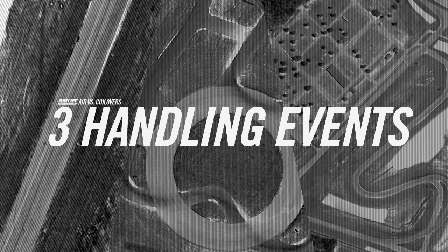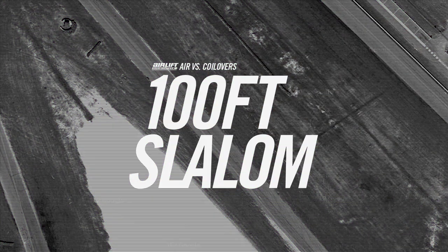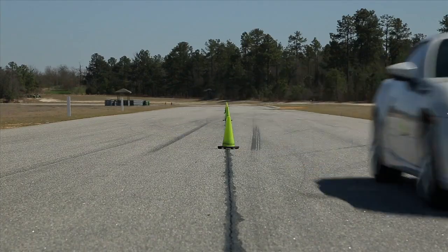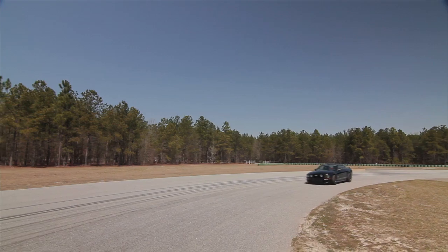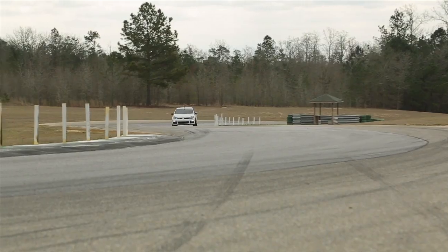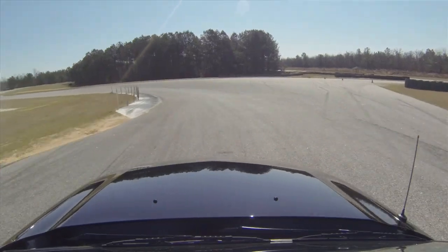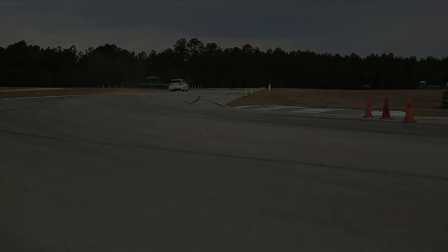The 3 handling events used to compare the suspension were a 100-foot slalom, which highlights transitional stability, steering precision, roll control, and balance; a 200-foot diameter skid pad, which determines maximum steady-state cornering ability and limit balance; and lastly, a 2.3-mile road course, considered the ultimate test of a suspension's performance ability, with right and left, slow and fast turns, elevation changes, and heavy braking zones. Lap times tell the story best.